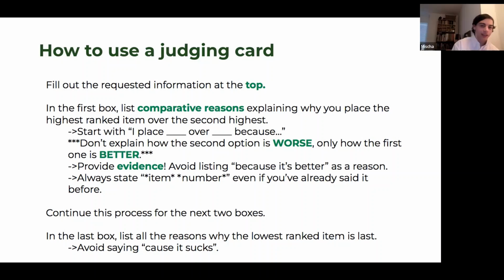This section's a little wordy, what's coming up, but then we're going to open one and fill it out in front of you, and then I think it's all going to come together and make sense.